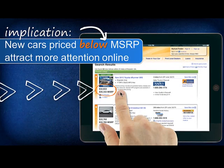The second implication is that new cars priced below MSRP can attract more attention online, and that's going to drive the influence and preference for your dealership through your inventory. It also means that it's not a race to the bottom, it's a race to the consumer, and the prize is the opportunity to influence them. And keep in mind too that they're willing to spend the additional money at your dealership if the value is right. It also means that they're going to be traveling further to do so.